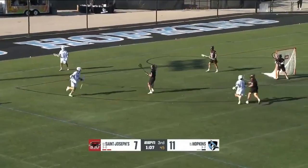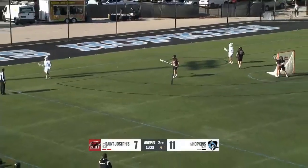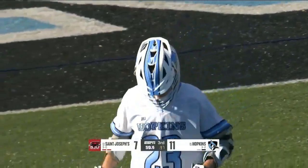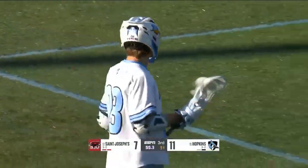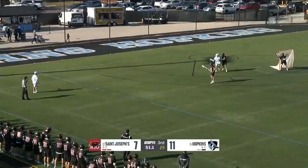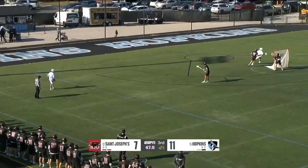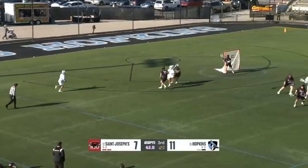Hopkins is going really slow with this possession. A little differential, the shot clock's down to 40, and we've got a minute to go. Hopkins got a reset on that interference call against St. Joe's. So they are milking it. To your point, Quint, about a 22-second differential between the shot and game clock, with the shot clock at 20 seconds.